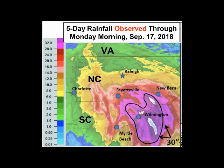Here is a map of the rain accumulations over the past 5 days, and this is amazing. You can see at the top of the scale there, it's right off the charts. I mean, 30 plus inches in some areas right off the coast and even south of New Bern, North Carolina. And then right around Myrtle Beach, the Wilmington area is where the heaviest rainfall was, over 30 inches and counting. So this is definitely a historic event.